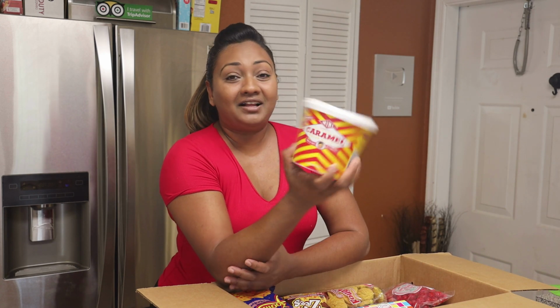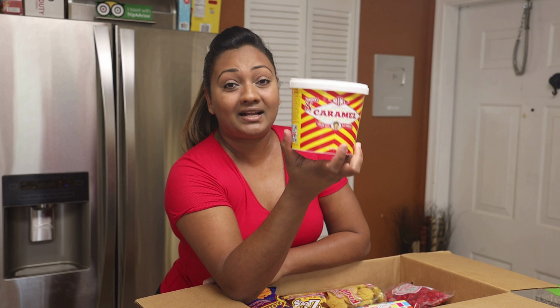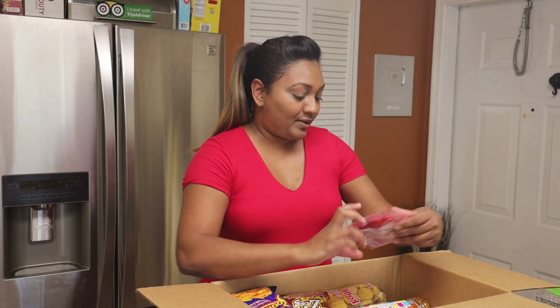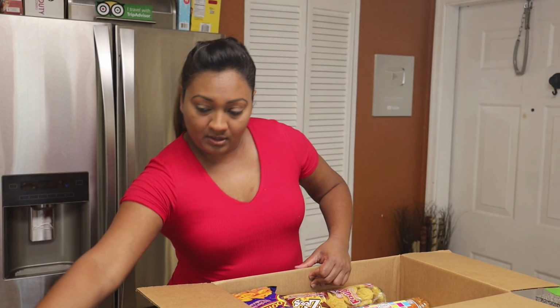The caramel, the mini tub of caramel. You guys saw me post this a while back and everyone was asking where they can get it. Now you can get it in this month's snack box crate. So we have that. Next you're going to get a big pack of preserved cherries, and this is the sour cherries.